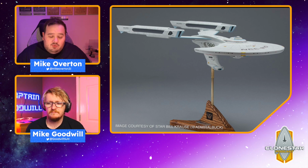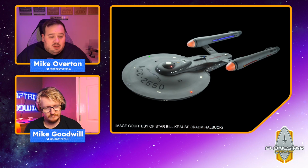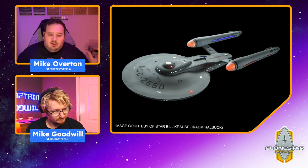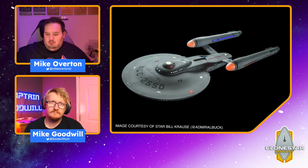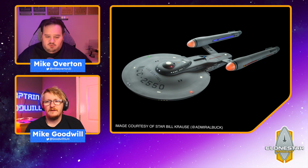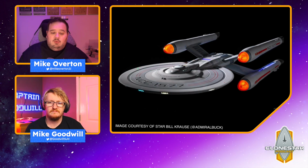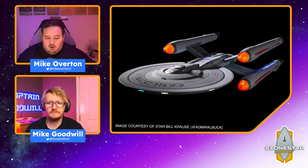And then you've also got, I'm just trying to find the name of it because I can never remember, the Sentinel. It's a kit bash, obviously, but it's the TOS Enterprise without the neck and with an extended secondary hull. Also stunningly beautiful. And then you've got that quad-nacelled ship which they built for Picard Season 3, which is essentially the precursor to the Stargazer, the original Constellation class Stargazer.